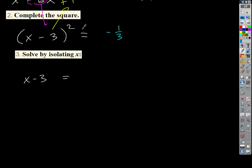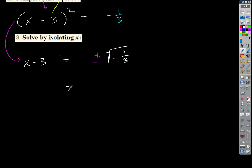If I square root both sides to get rid of the square, what do I need? So I'm square rooting. Somebody say something. You've got to tell me what to write. Square root of negative 1/3. Before I put the square root, plus or minus, good. Plus or minus the square root of negative 1/3, right? So what's that equal on the right side? I've got my plus or minus, what does the negative become? An i, good.